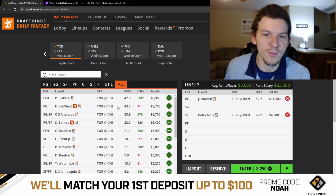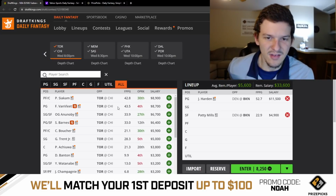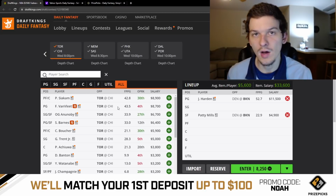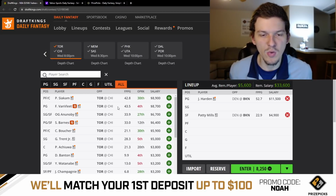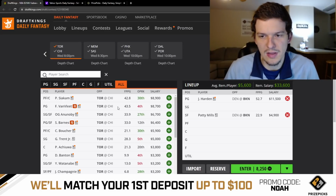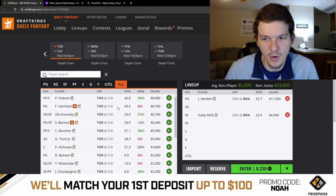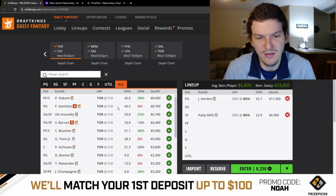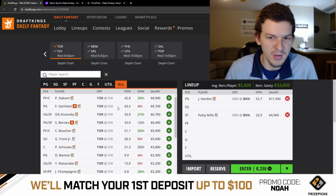Now, if VanVleet and Barnes both play, then it's not as exciting. I still think a guy like Siakam would be viable just because Siakam's been playing so well lately. He's been playing so many minutes. We kind of know that even when the Raptors are healthy, even if VanVleet and Barnes both play today, Siakam's still going to play like 40 minutes. VanVleet's going to play 35 to 40 minutes. OG is going to play high 30s minutes. Scotty Barnes is going to play into the high 30s. So the minutes are going to be there for all those guys.